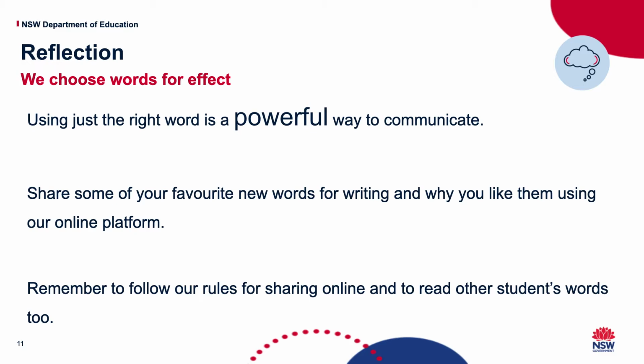Share some of your favorite new words for writing and why you like using them on our online platform. I'd like to get together a bank of words that are new words to you. When you're reading, write down those interesting words. Yesterday in the editing text, there were some really, really interesting new words that I know that everyone learned a few words on that. So maybe you could share all of those words and we can make a big bank of words, of new words for us to use in our writing.